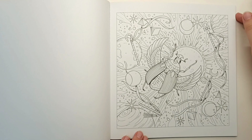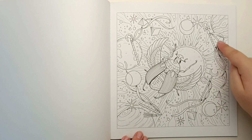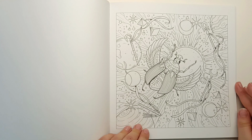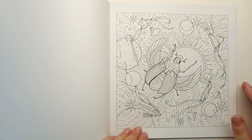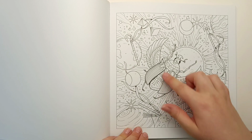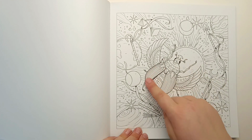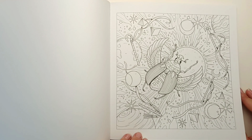A little bit of a simpler one. We've got this scarab beetle, again in a night sky sort of background with these sort of Egyptian objects. I'm not sure what you call these, but you often see them with a picture of Anubis or an Egyptian god holding them, sort of like a staff almost. I'm not sure what they're called though. But yeah, definitely do sort of blues and purples for the background, contrasted nicely with the yellow for the sun there. I'm not sure what colour I'd do the beetle, but definitely a contrasting one to the rest of the image would be really fun.